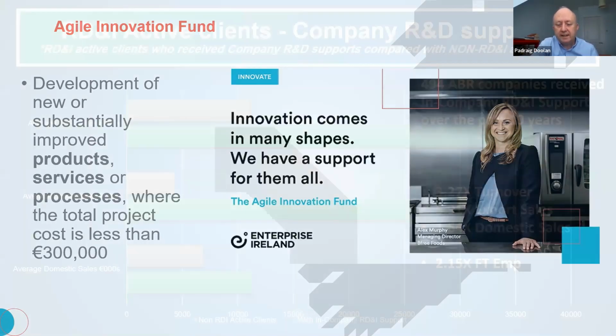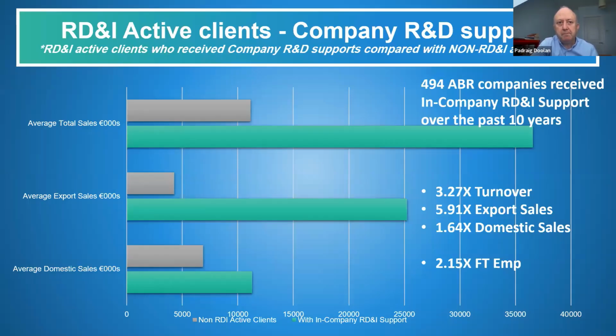So we recently wanted to see just how impactful our R&D supports are. So back in November, we finished this study where we looked at almost 500 companies that had availed of our R&D supports over the preceding 10 years. And we compared them to a group, and they're represented by the green bars there on the plot. And we compared them to a group of 714 companies over the same period that didn't access our R&D supports and didn't do R&D as far as we could tell, certainly. And they're represented by the gray bars there.